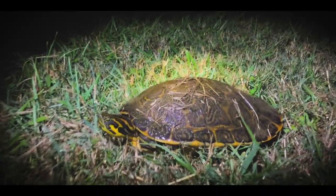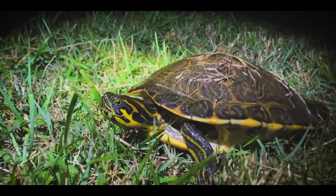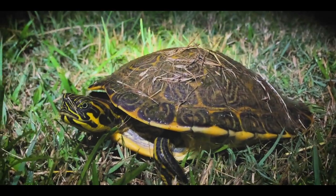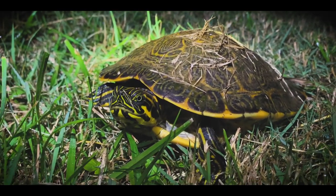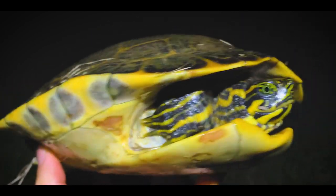Eastern river cooter, Mississippi. That is a beautiful river cooter. Look at the colors on that thing. That is astounding. Nice, rich oranges. Just a beautiful shell. Pretty eyes, too. This is a really, really nice cooter. She was actually asleep right along the edge, but you can get a good look at her.